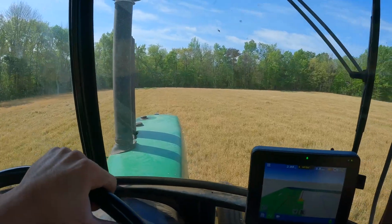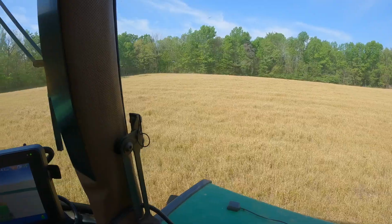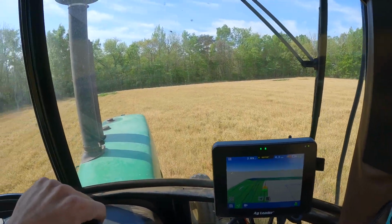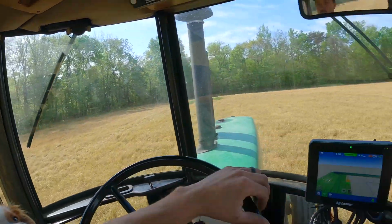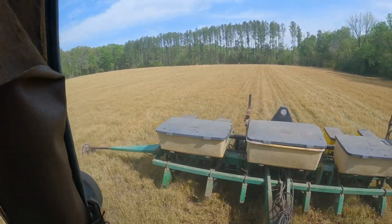I hope we'll get a good enough stand. This is some thick grass. I didn't come over here any this winter, and it just got thick and tall on me.